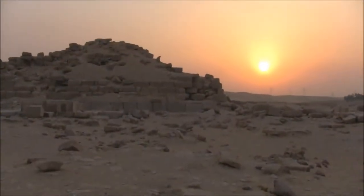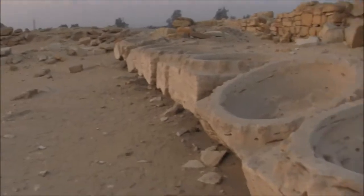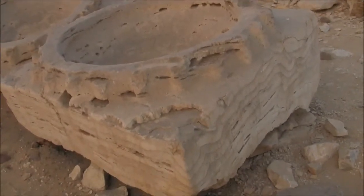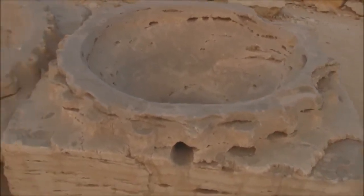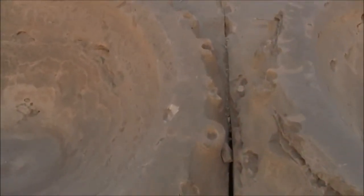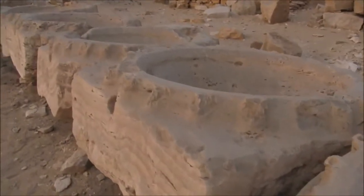And across from the Hotep, here we have these amazing bowls. 9 of them. Seemingly the same material as the Hotep. Notice all the curious knobs that are on them. And each one of these has one hole in it.